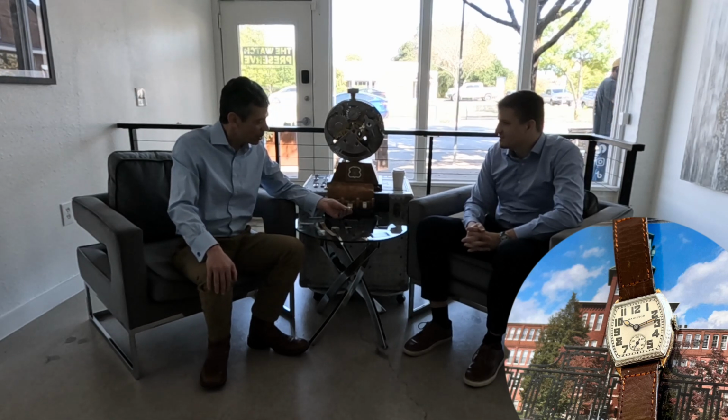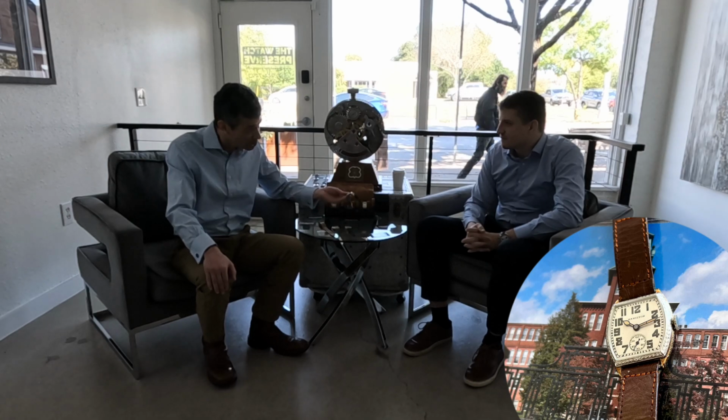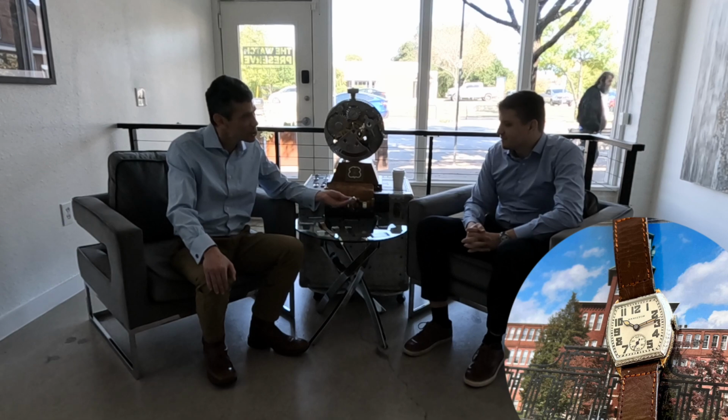It's weird though. These cases were made by Fahey's, and we've got other solid white gold cases made by Fahey's for other watch companies that do not turn green or yellow like these do. So it's really a mystery. Makes it even more rare, I guess. Yeah, we just don't know.